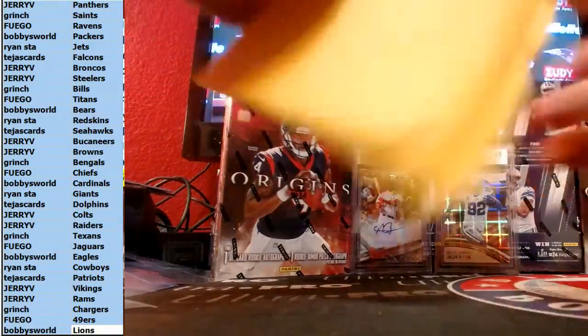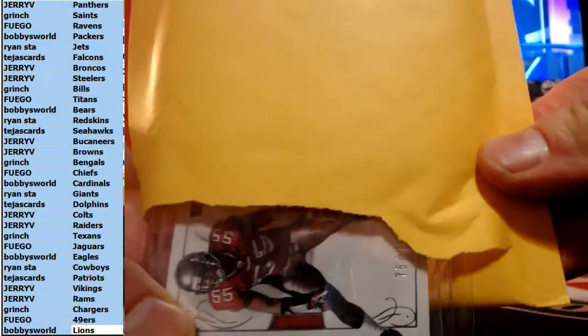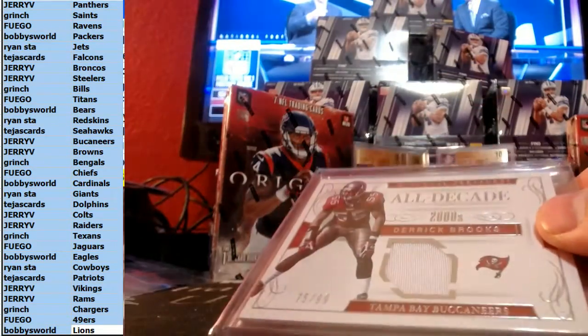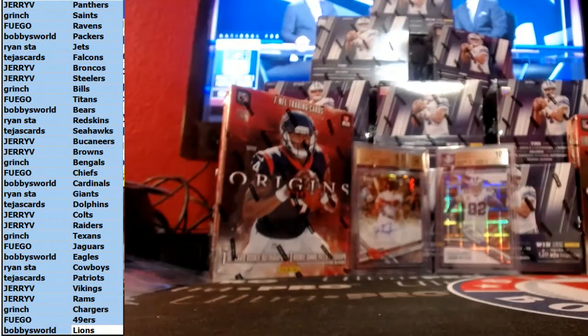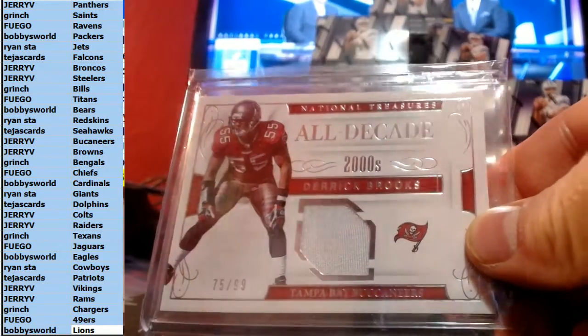And the bonus pack's gonna be Buccaneers. So that is Derek Brooks out of 99. All decades NT jersey from 2016 NT football. Buccaneers, Jerry V picking up that one though.